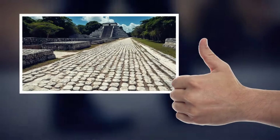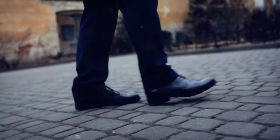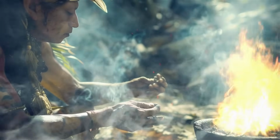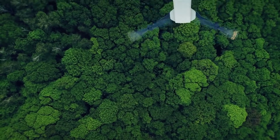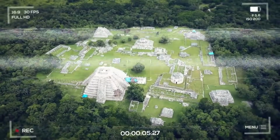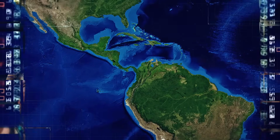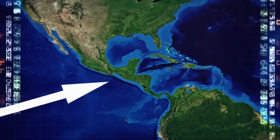That's pretty cool, right? But let's take a few steps back for a moment to get some context. The Mayans were one of the biggest pre-Columbian civilizations living in the Americas. Until now, experts believe that at its apex, the Mayan civilization consisted of over 40 cities with a population of millions of people. That's a lot of folks. Their civilization spanned Mexico's Yucatan Peninsula, Guatemala, and Belize.